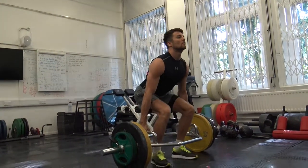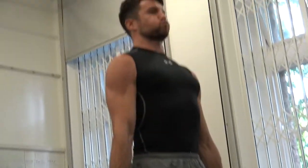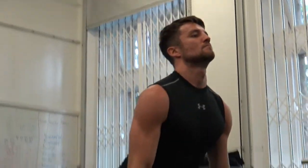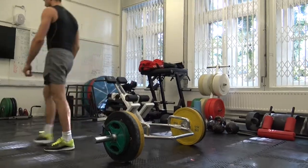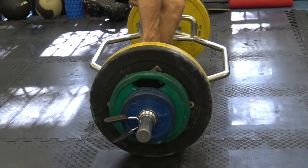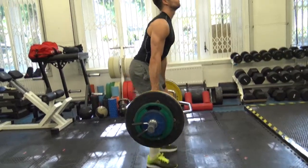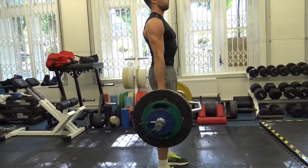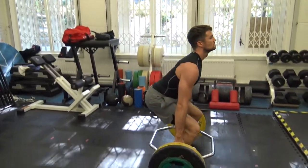The key lift that we use for the lower body is the trap bar deadlift. Now, the trap bar deadlift is a preferred exercise variation for boxers due to the shoulder mobility issues that they have. The straight bar deadlift can be quite difficult to load up without compromise of form or tension through the spine and the lower back.